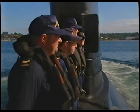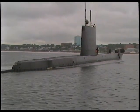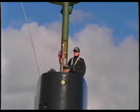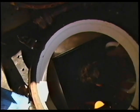The sub has just finished a refit, so the crew's gonna put her through some deep dive tests. The plan is to go to 600 feet, but things don't always go according to plan. Here we go. Goodbye, sunlight. Goodbye, fresh air. Jeez, you didn't tell me it was like 50 feet below.